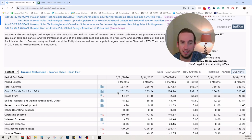And then Q4 of 2023, they paid 263 million to make 228 million. At least they're positive there. No, they're not. They paid 263, they made 228. So they're still negative. Q3 2023, they paid 224 million and made 227. So they made 3 million on a $224 million investment. If they put that same $224 million into the S&P 500, oh my God, they would have a 22,400,000 yearly gain. That's 10%. Wow. So tough business being a solar manufacturer. That's just rough.